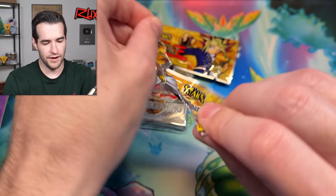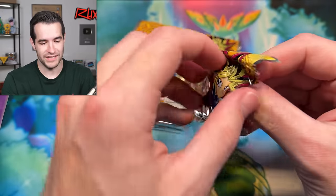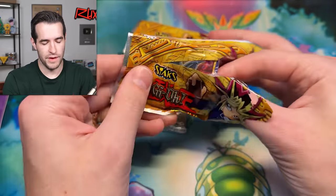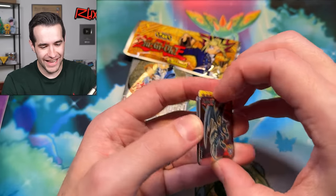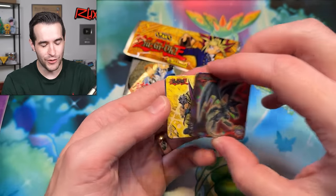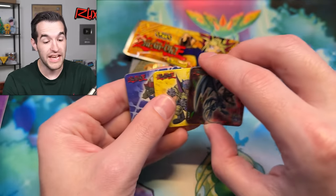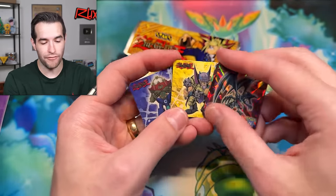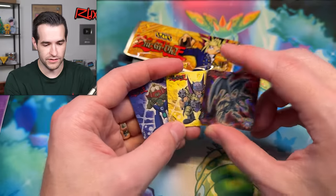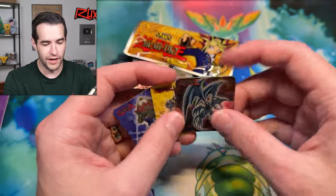Let's see what we get in here. All right, man, this is old school Yu-Gi-Oh! Like merchandise. This is classic. They were just making everything. And we got the Blue Eyes White Dragon. Let's go. Then we got a Force Raider. It's a Kaiba pack. And Gaia the Fierce Knight. Holy crap, these are magnets. You're going up on my fridge right after this. I don't know how Chelsea's gonna feel, but that's like an ultra rare right there. Check that. It's got like hollow to it.